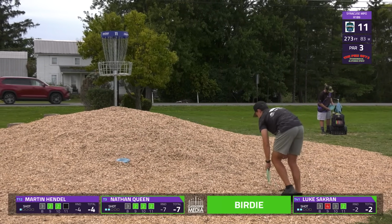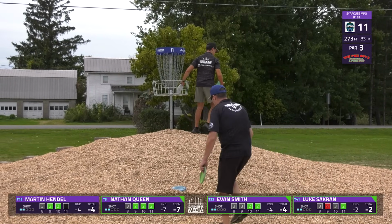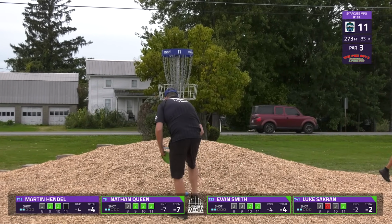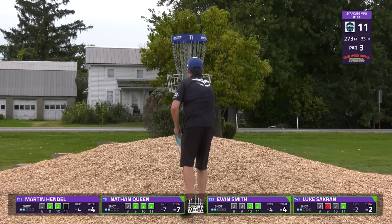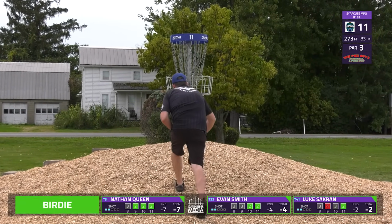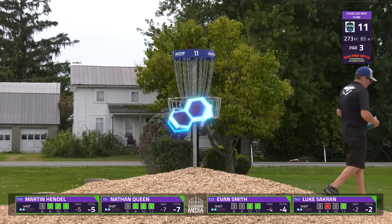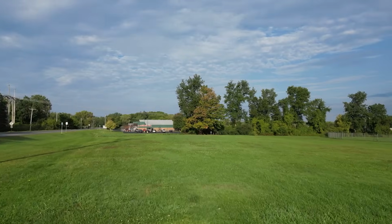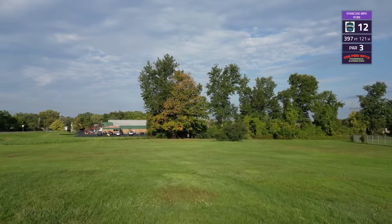Evan taking his time and knocking it down. And Martin, last to act. Best drive of the bunch. Completing our star frame, first of the day. And that was the softest hole on Clay West for MPO. All those guys taking care of business.